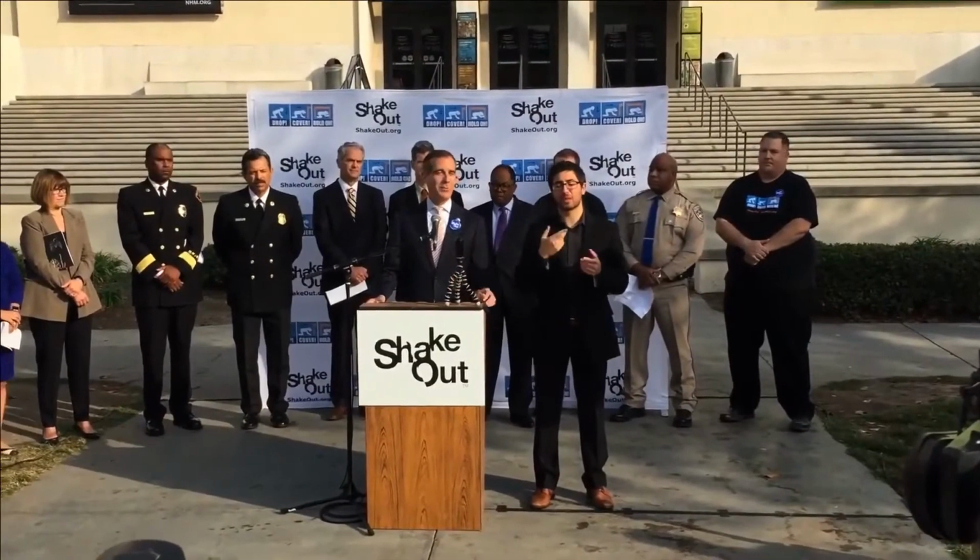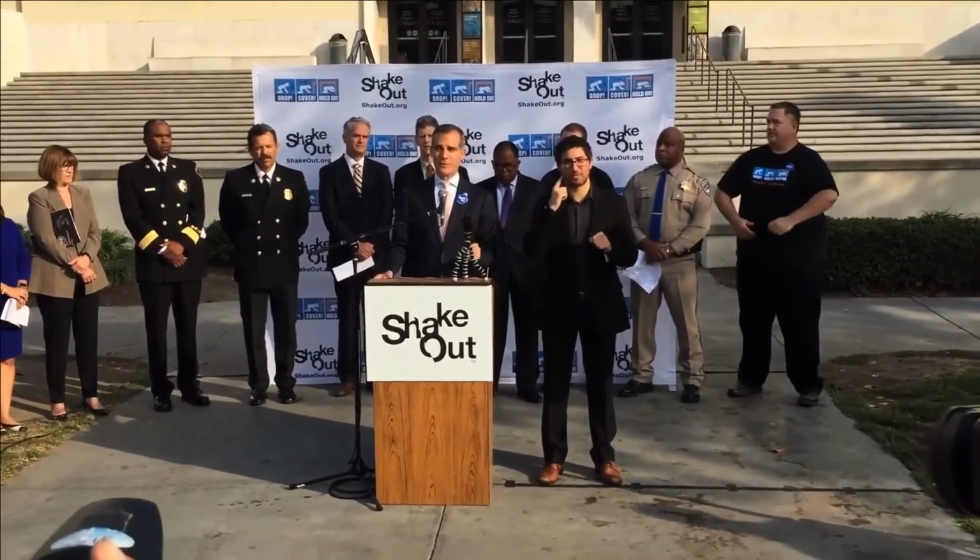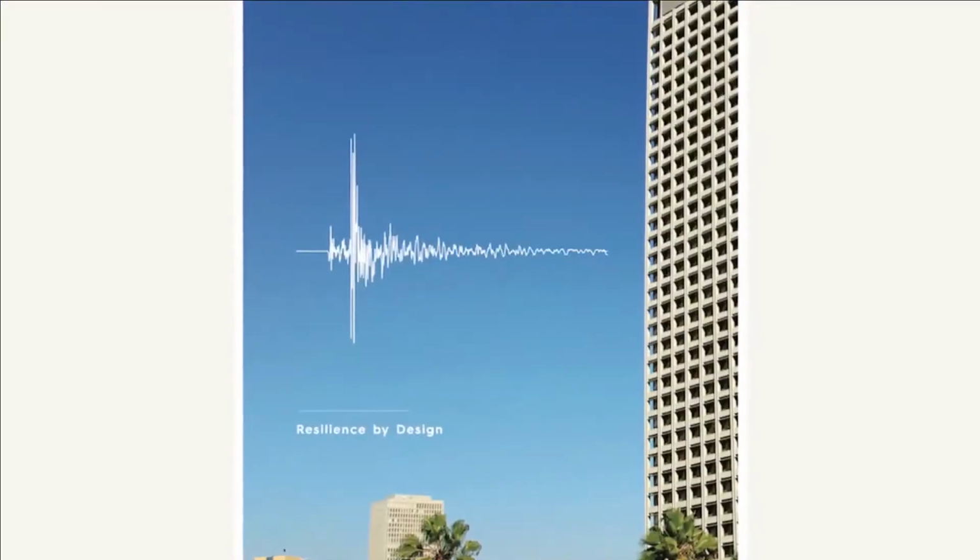Jurisdictions, philanthropists, nonprofits, financial institutions, researchers, and consultants all need to recognize the interconnectedness around the goals of resilience and then get involved. So resilience is really a community effort. We as a city, the mayor as a city, can't do it all alone. It really takes partnerships, and resilience really builds on itself.